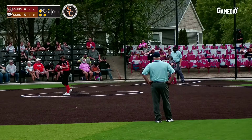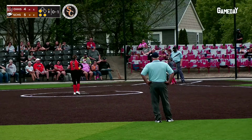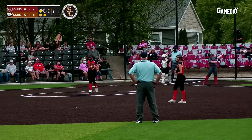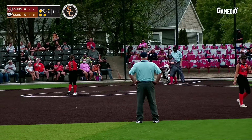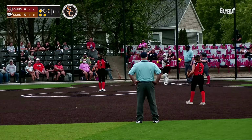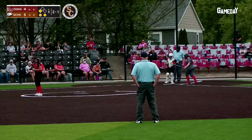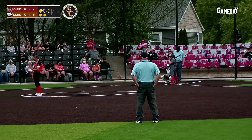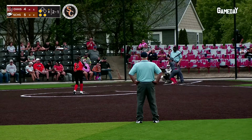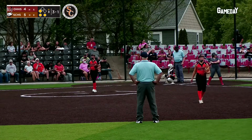As Kinley Scott steps in here, looking to drive in the tying run. That pitch is up and away, so ball 1, even in the count. And that pitch is down in the dirt, so 2-1 the count. And the 2-1. Pitch is just up and out of the zone, so 3-1 the count here.